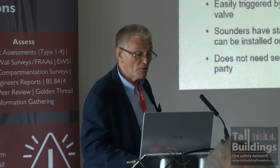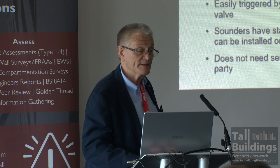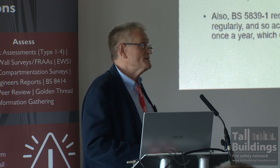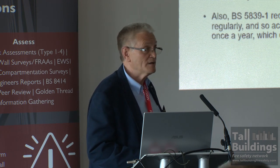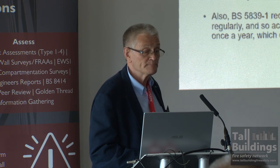And it also does not need to be serviced by a third party. So there isn't a need for people to enter the flat to test it because it's being monitored all the time. So the key to all this, of course, is how do we avoid false alarms? Because if we can't avoid false alarms, this is all going to be a waste of time.